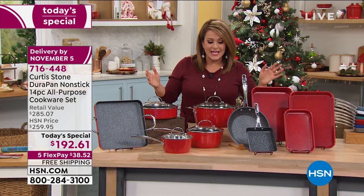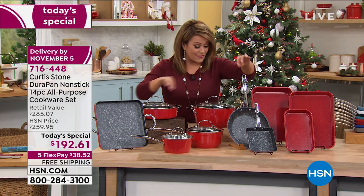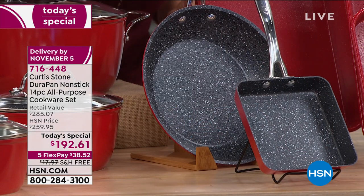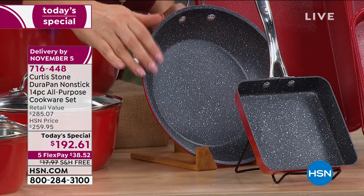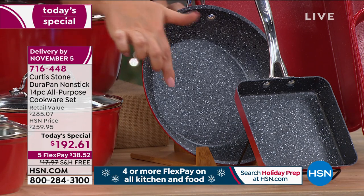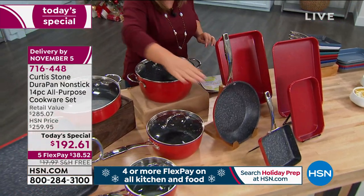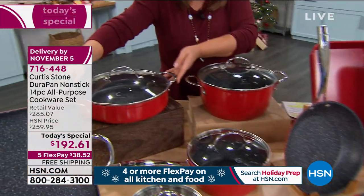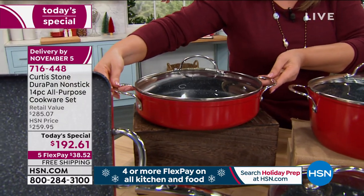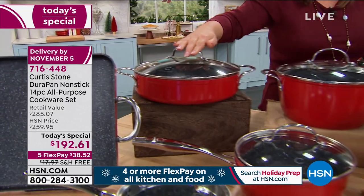So what you're getting tonight are 2 of your saute pans. You will be getting, in fact, this guy over here, which is your 9.5 inch fry pan. Okay, this is all DuraPan. Remember, 5 layers of that high performance nonstick cookware, metal utensil safe, oven safe as well. So that's your 9.5. You're also getting the 3.3 quart saute with those helper handles. So this goes right from the oven or stovetop to your presentation and right to your table.